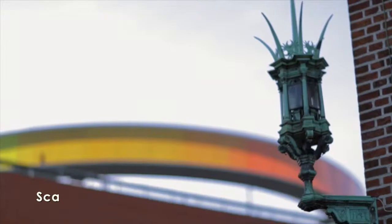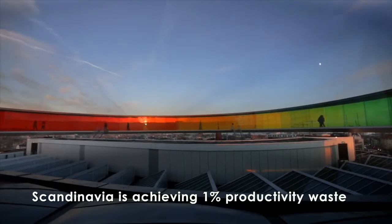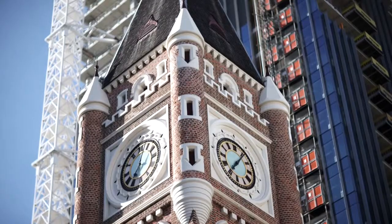The Scandinavians, with their government, have implemented BIM. There's a 1% productivity waste versus Australia at 29%, and having a $7 billion capital direct waste every single year.